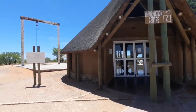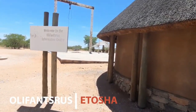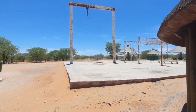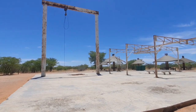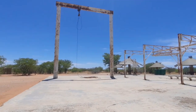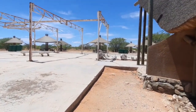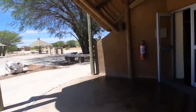We are en route to exit Etosha at the Galton Gate at the top, and we've just come to a stop at Olifantsrus. This is where in the early 1980s they slaughtered elephants. Quite a big structure.